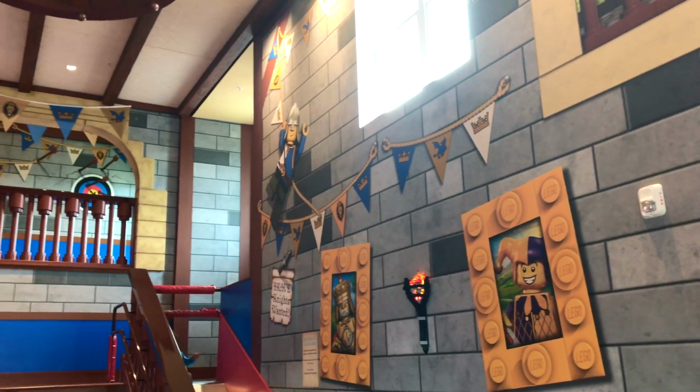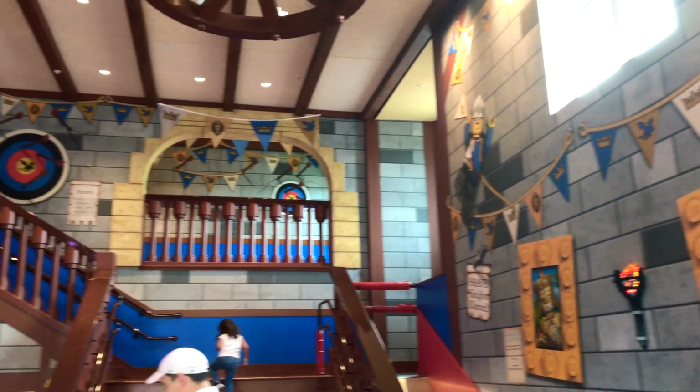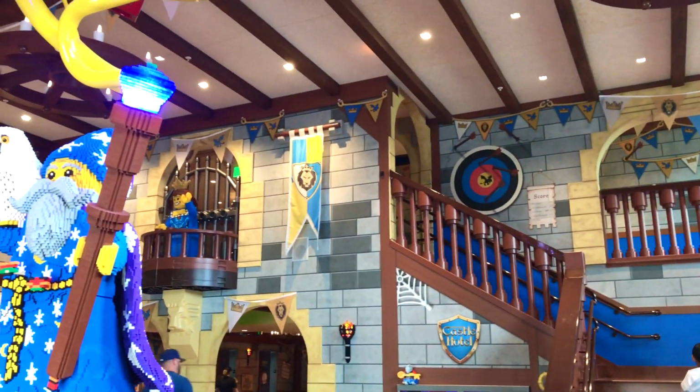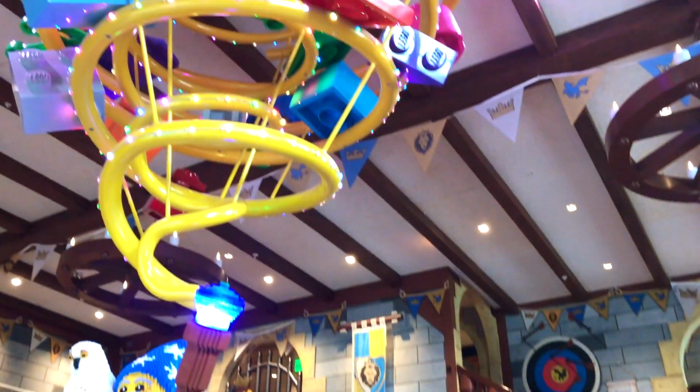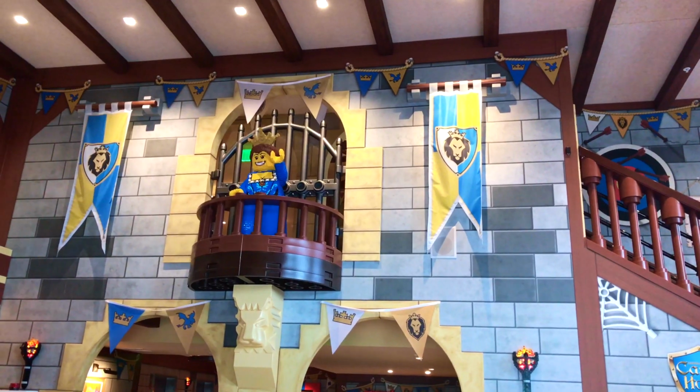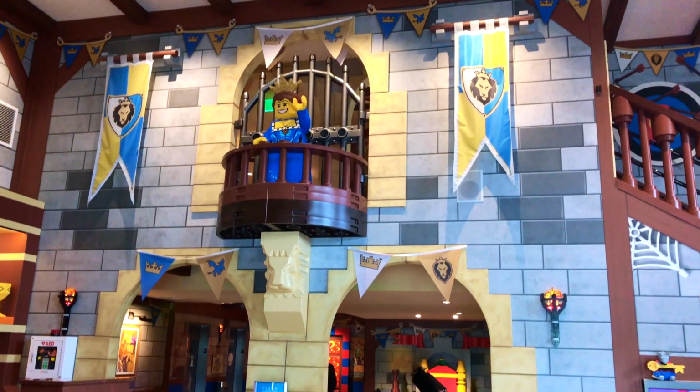This is the hotel lobby. There are fun and playful surprises everywhere, from talking portraits to musical seats. They also have scavenger hunts around the hotel. There is fun around every corner. There's a queen up there that's made out of Lego bricks.